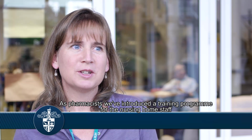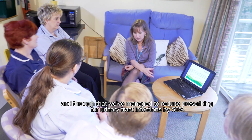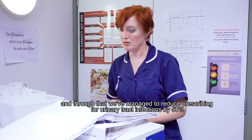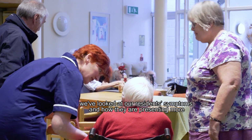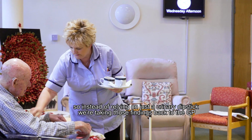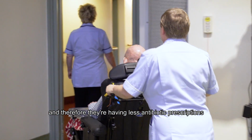As pharmacists, we've introduced a training programme for the nursing home staff, and through that we've managed to reduce prescribing of antibiotics in urinary tract infections by 50%. So since the pharmacists have come in, we've looked at our residents' symptoms and how they're presenting more. So instead of relying on just a urinary dipstick, we're taking those findings back to the GP, and therefore they're having less antibiotic prescriptions.